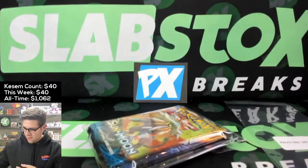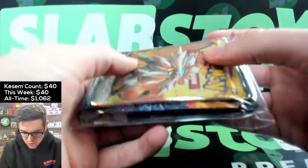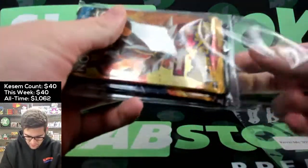No PSA slab in the first one. So this is a 1 in 4 shot. There should be 3 PSA slabs throughout this opening.